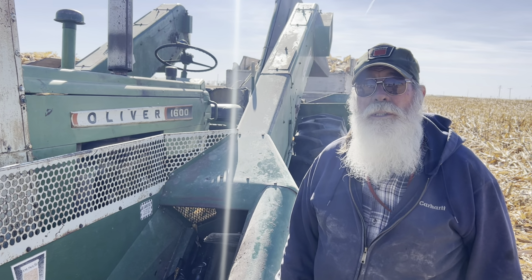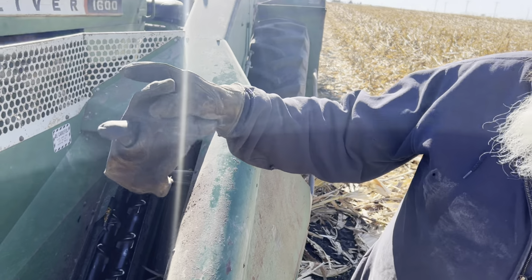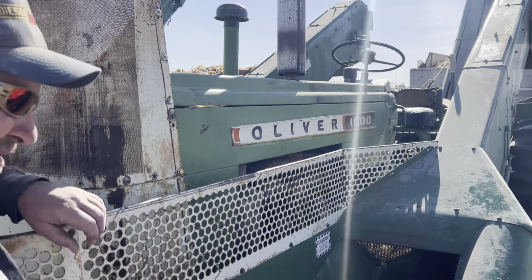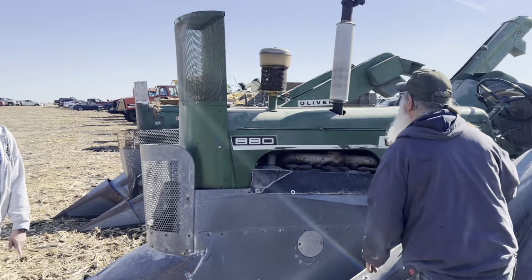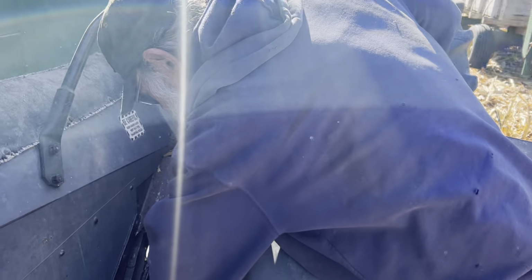What did that do, Jim? Help make the rolls more aggressive. He'd drive the hedge where? In that hole. We'll see if it comes in. Oh, the hole in the roll. Yeah. That one's in really bad shape. Oh, yeah. See? We welded this one. You're right.